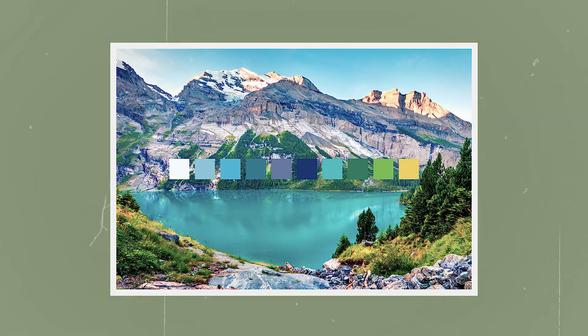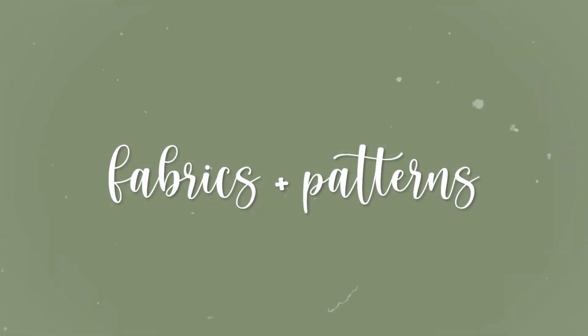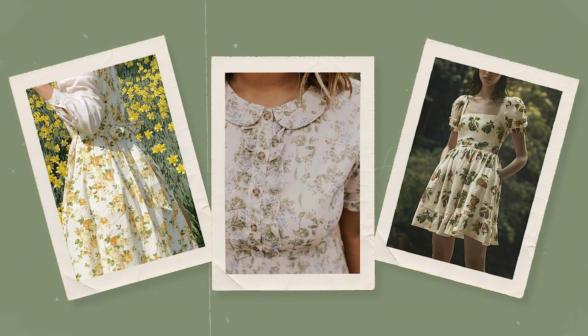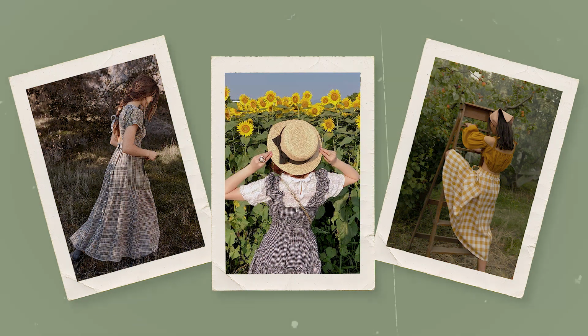Green, white, and other neutrals like tan and oatmeal make the most appearances, but generally the colors in this aesthetic are mostly seen in nature, so muted pastels and jewel tones like mauve, rust, and olive green are also pretty common. The fabrics and patterns we see in the cottagecore aesthetic are mostly made of or inspired by naturally occurring materials like straw, silk, and leather. There are also appearances by floral and fruity patterns, gingham and plaid, and lace.